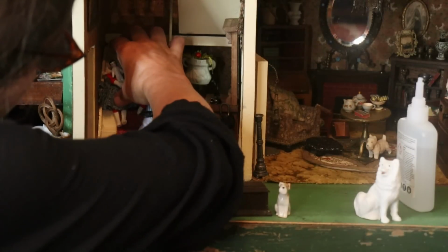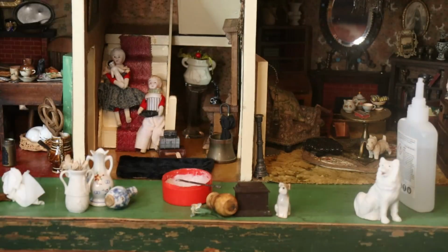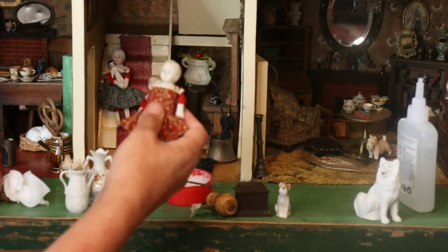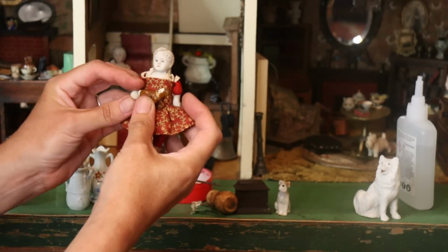No, don't. You sit on that step. And then this next one is going to be on the step above. Oh my gosh, I love it. Holding a horse. A horse. Which really goes well with her dress.